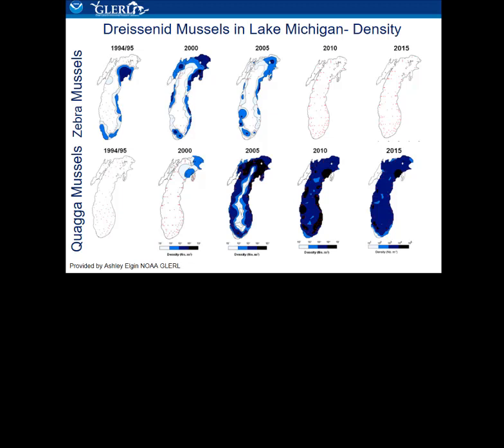And as you can see, this is from a lake-wide survey that happens every 5 years, and if you can see the little dots all over, those are the sampling stations that are hit every 5 years. You can see we're not a zebra mussel system anymore, we're a quagga mussel system, and it's pretty much been that way for a while now. Going back to the last two surveys, the 2010 to 2015 survey, we see things are not changing all that much like they had been, say, between 2000 and 2005.